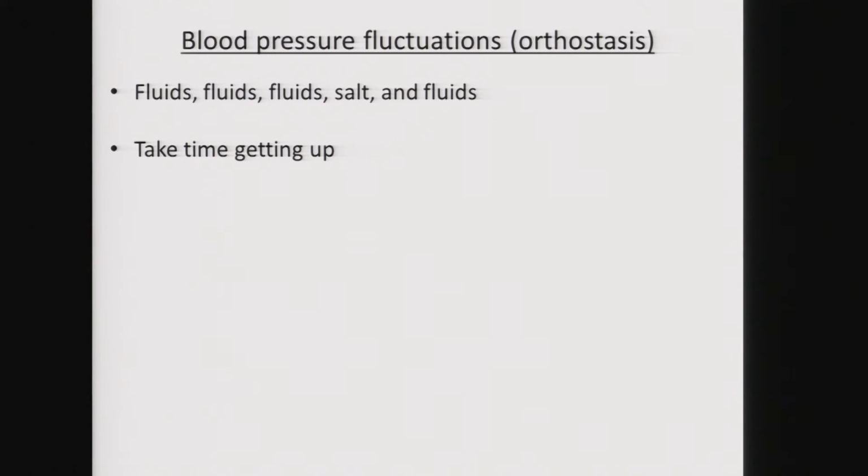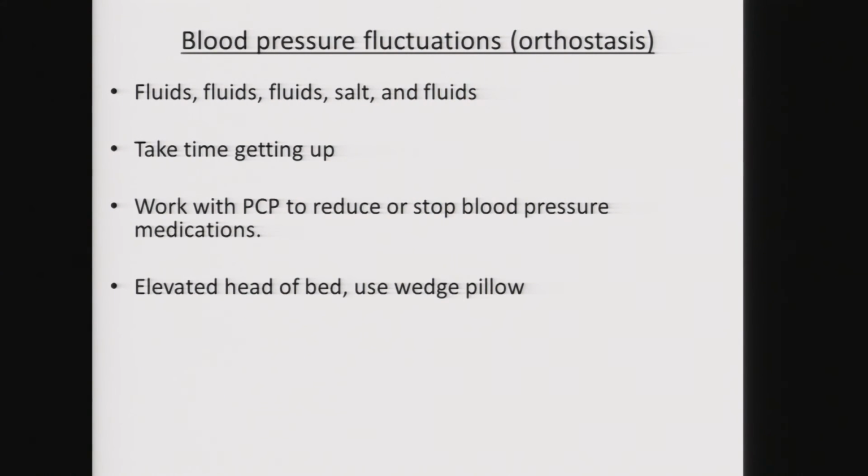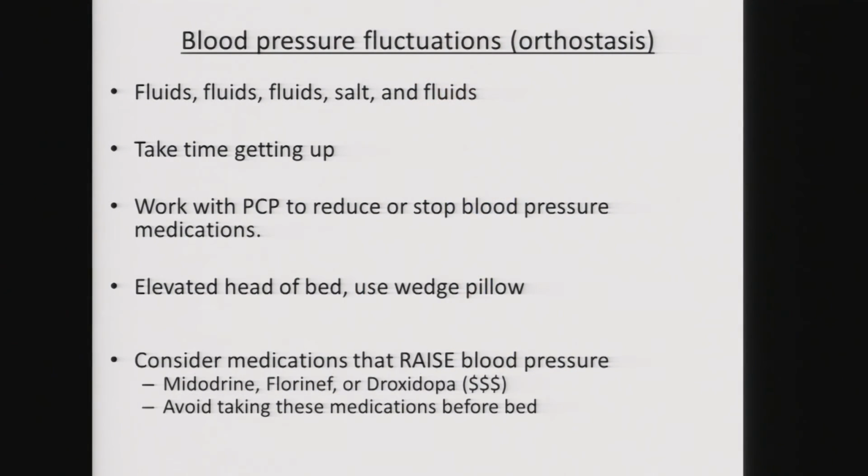Take your time going from lying to sitting, sitting to standing, particularly first thing in the morning or overnight. Work with your primary care doctor, because people with Parkinson's may in the long run need their blood pressure medications weaned down over time because they're getting lightheadedness on standing. If you elevate the head of your bed a bit or use a wedge pillow, that tricks your body's internal system and can make it so that during the day you have less of this issue.